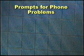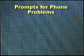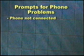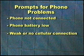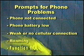The system gives the user voice prompts for specific phone conditions, such as phone not connected, low phone battery, a weak or non-existing cellular connection, roaming, or non-supported function. As for DRB support, the Mopar Uconnect system is not active on the vehicle's data network and therefore can't communicate with the DRB. The factory version in Pacifica is on the bus, so you can use the DRB.